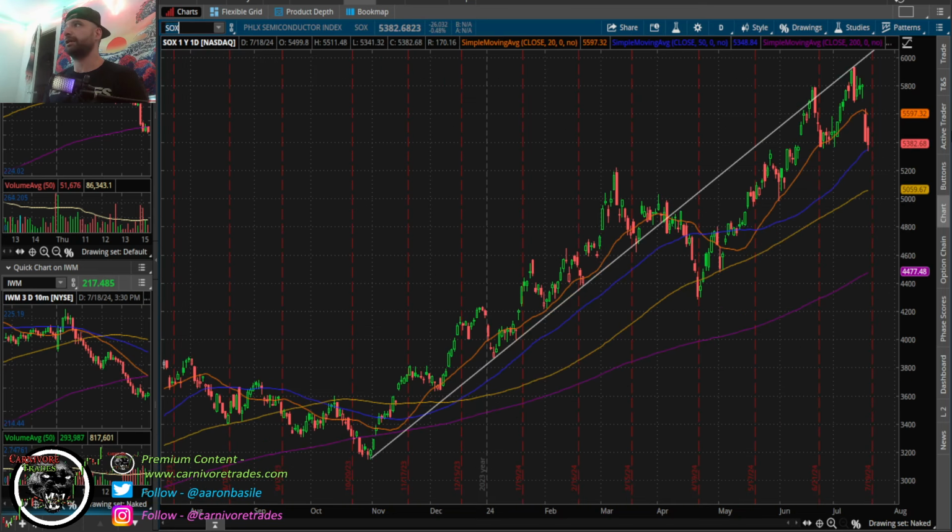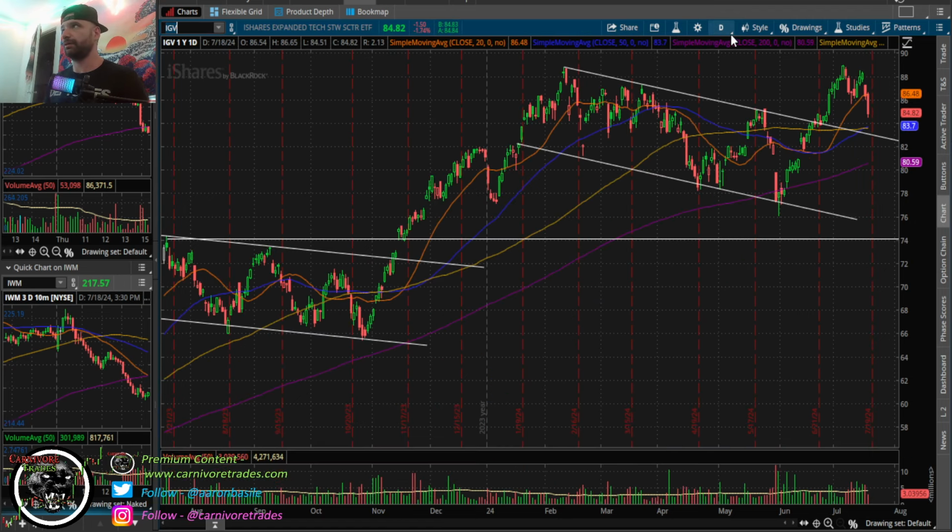We talked about the SMH. There's the SOX too. So just testing that 50 MA and getting a bounce. We'll see if that can get another bid here, but I'm still expecting lower highs there. So I think chips are in trouble.